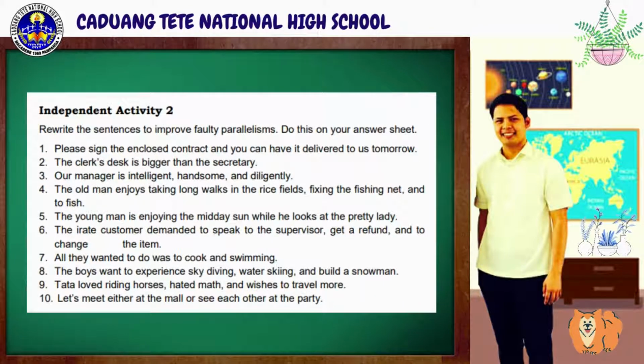For your independent activity number two, rewrite the sentences to improve faulty parallelism. Do this on your answer sheet.